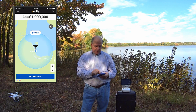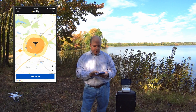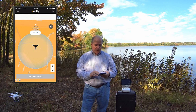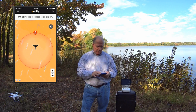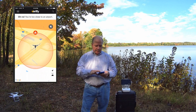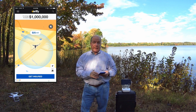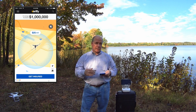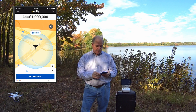Now, if I look a little further, I can zoom in on the map. If I look a little further on my left, you can see an orange area there. Now, that indicates a high-risk area, so if I zoom in on that, I'm actually in a no-fly zone or I'm near an airport, something going on over there where I shouldn't even be putting a drone up, but I can't buy insurance, so it's smart enough to let me know that I'm in an area that's high risk. If I scroll to the edge of that, there's a light orange area that's right on the edge of that no-fly zone that I can fly in, but the rates are going to be higher because I'm so close to the edge of that actual no-fly zone. So it's $25 an hour, but it still can get me insurance.